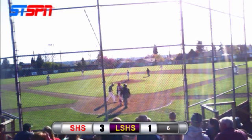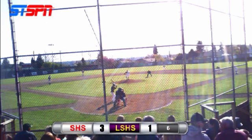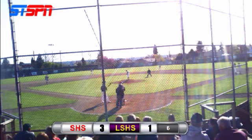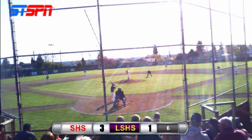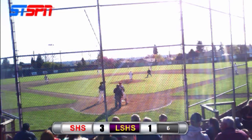Second baseman Brandon Keller coming up for the Vikings now. Vikings have a runner on first. Tying run at the plate, as they say, if he were to hit a home run. It's a 3-1 ball game here. First pitch is low. That second pitch is a nice strike in there.